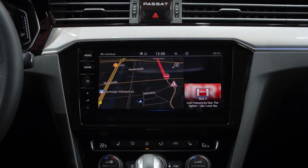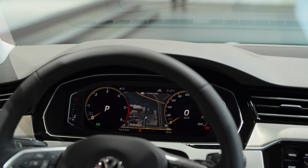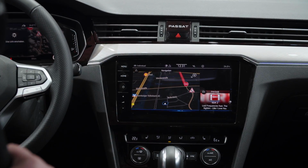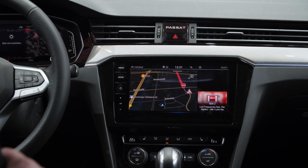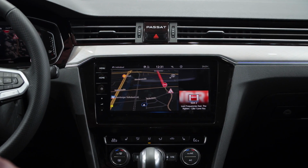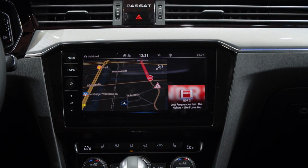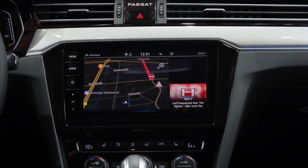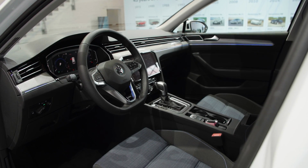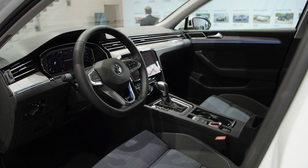This is the top model, and that means we have an 11.7-inch digital cockpit here and a 9.2-inch screen here. This unit is known as the MIB3. That is the latest digital infotainment unit that Volkswagen currently stock. It only comes in the top 2 digital offerings for this car. So we're going to look a little bit later on in a lot more detail on that. So for now, all we really want to do is look at the aesthetic as to how this actually fits into the car. Well, come on, guys, you know me by now.